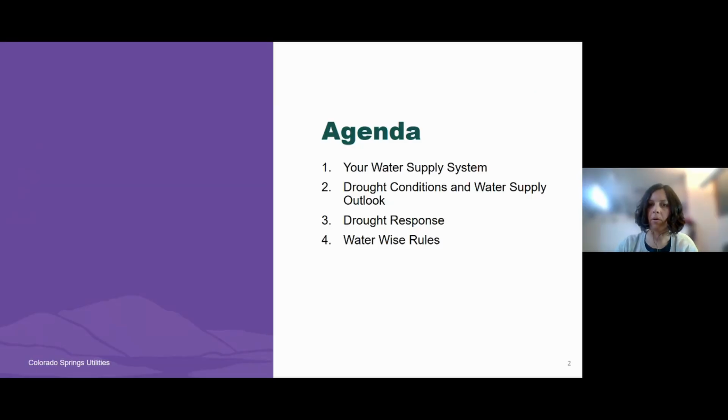So tonight, what I'm going to go over is a basic background of the Colorado Springs Utilities water supply system, your water supply system. Then I'll talk a little bit about current drought conditions and our water supply outlook for this year. I'll go into a little bit of drought response and how we at utilities deal with our water situation when we see that things are drying up like we have last year and this year. And then I'm going to wrap up with Waterwise Rules, which are part of our new water shortage ordinance, new as of last year, and really let you know what that means for you.